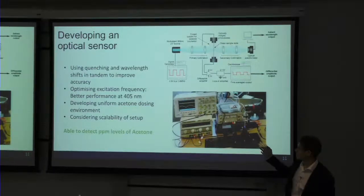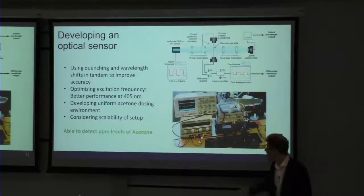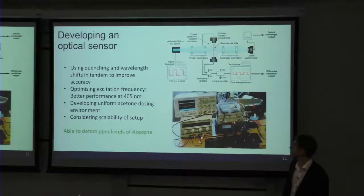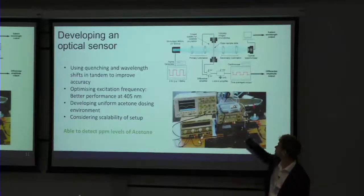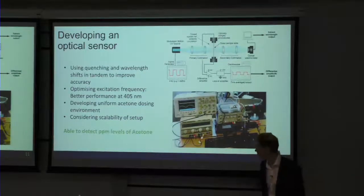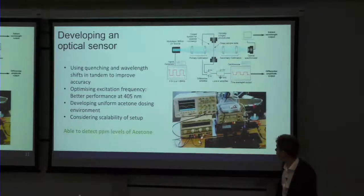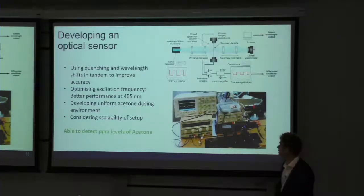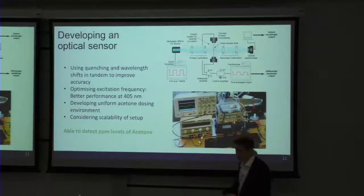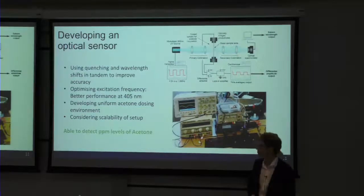So clearly, as part of our study, the engineering aspect of the project is developing the sensor equipment. This is one of the setups we actually devised. It consists of a modulated UV source that's introduced to the sample, which is enclosed within a sealed environment, and that yields two data streams. We have a differential amplitude output, yielded through some optically bridged photodiodes, passed through a diff amp and a lock-in amplifier, and then we have our salient wavelength yielded through an optical spectrometer. And we use these two data streams in tandem to tell us exactly how much acetone has been introduced to the sample.